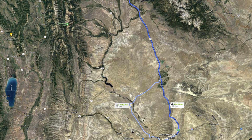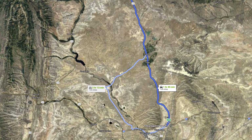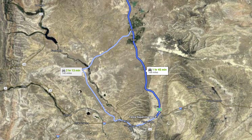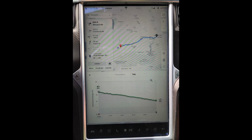So we were a little concerned about our ability to drive 216 miles round trip from the Rock Springs, Wyoming Supercharger to Fremont Lake and back. The in-car navigation doesn't account for round trips or waypoints, so it basically told us to charge at the Evanston, Wyoming Supercharger and go straight to Fremont Lake, 167 miles away. Since the distance from Rock Springs Supercharger was 59 miles shorter, I manually routed us there to give us the ability to drive round trip without charging at our destination.